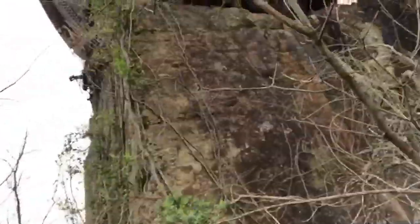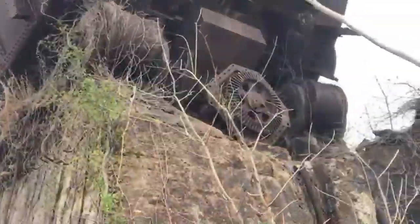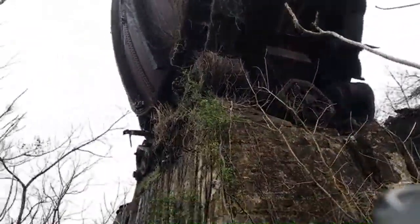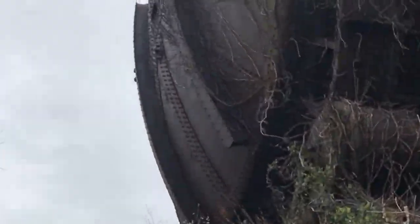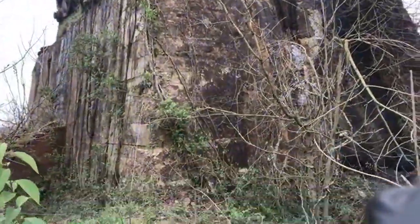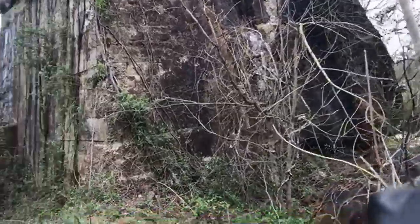Whew. Yeah, look at the gear on that. Here, I'll have to zoom in. Back up again. It's crazy. If there's a way to get on top of that.